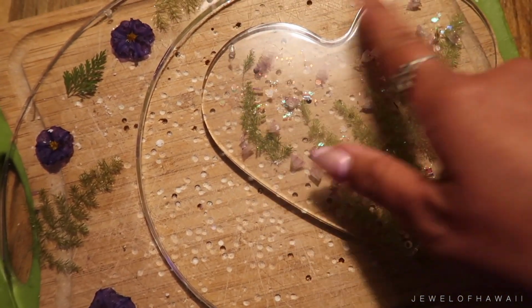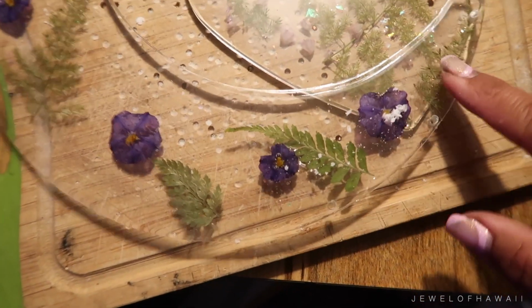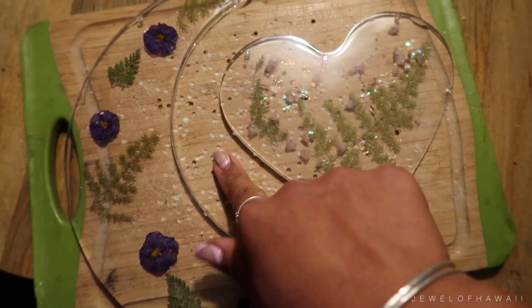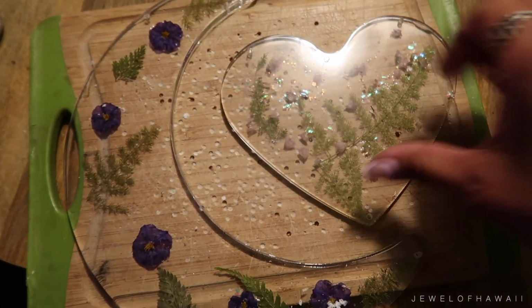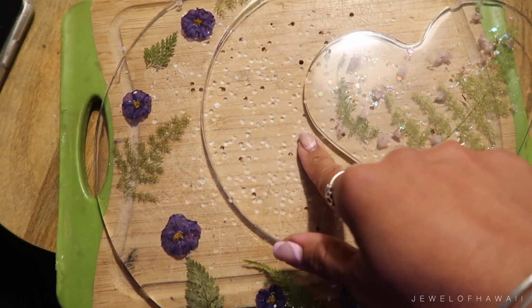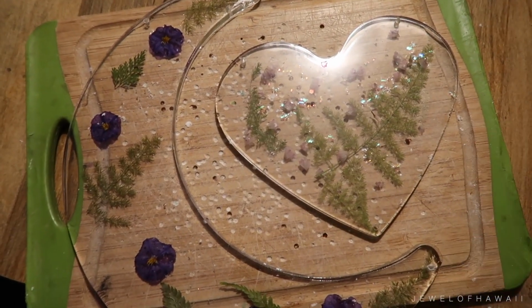So last thing I need to do before I load up my car with my art, I drilled through the moon. And yeah, very good tip. I used my first cutting board as my little art table, so I do my earrings on here, I do my drilling on here, and it's small enough for me to take to the market.